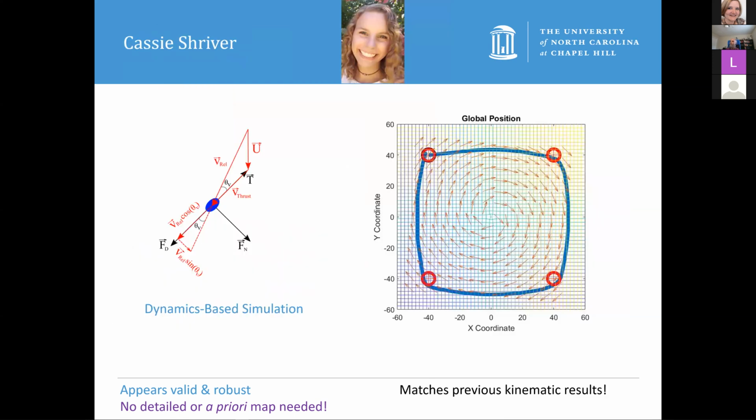And so Cassie, who is a senior mechanical engineering student at Duke, is getting ready to graduate. She actually started doing some work with us last summer. She implemented a dynamics-based simulation and then ran the same exact algorithm that I told you about before. So now the only difference is instead of kinematics, it's dynamics. And when she started trying to test this against some of her earlier work, this kind of simple square environment, things actually worked. She got the same results, which made me very happy. So now we've got a higher fidelity simulation, we've got a physical system where these things all seem to still work. This makes me happy.